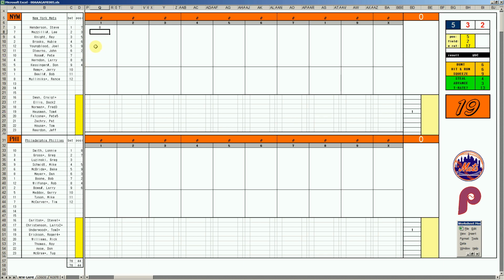So Underwood's got a challenge today. Carlton got roughed up in Game 1, and this lefty Underwood is on the same path. Lee Mazzilli, 55, second X. This is Wil Fong, who is a 2E20 second baseman.